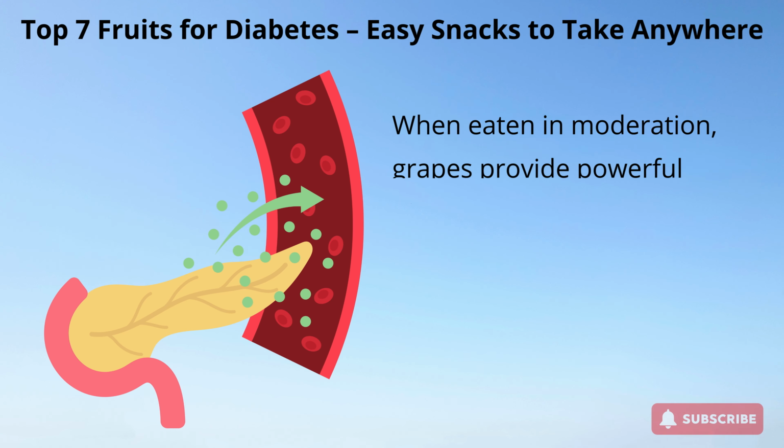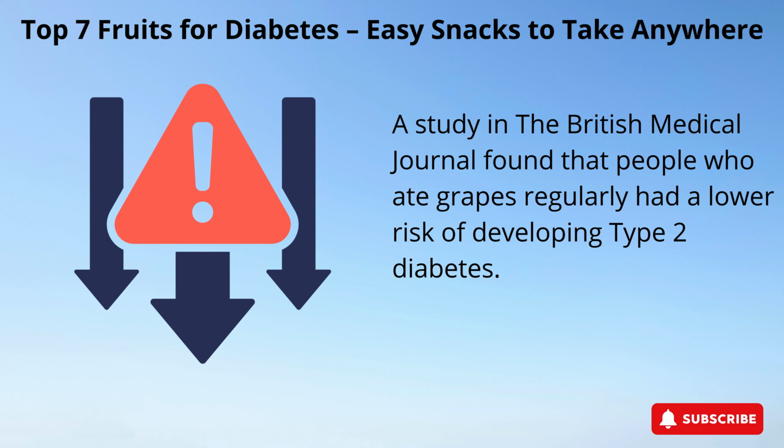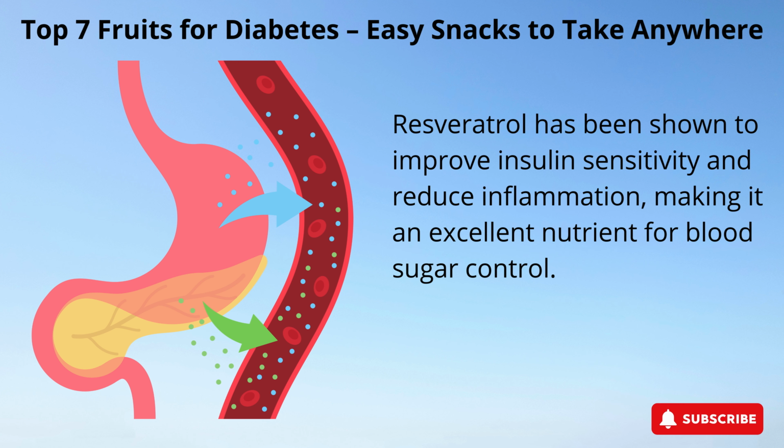not the full story. When eaten in moderation, grapes provide powerful antioxidants, fiber, and slow digesting natural sugars that actually help improve insulin function. A study in the British Medical Journal found that people who ate grapes regularly had a lower risk of developing type 2 diabetes. One of the key reasons is resveratrol, a powerful plant compound found in grape skins. Resveratrol has been shown to improve insulin sensitivity and reduce inflammation, making it an excellent nutrient for blood sugar control.